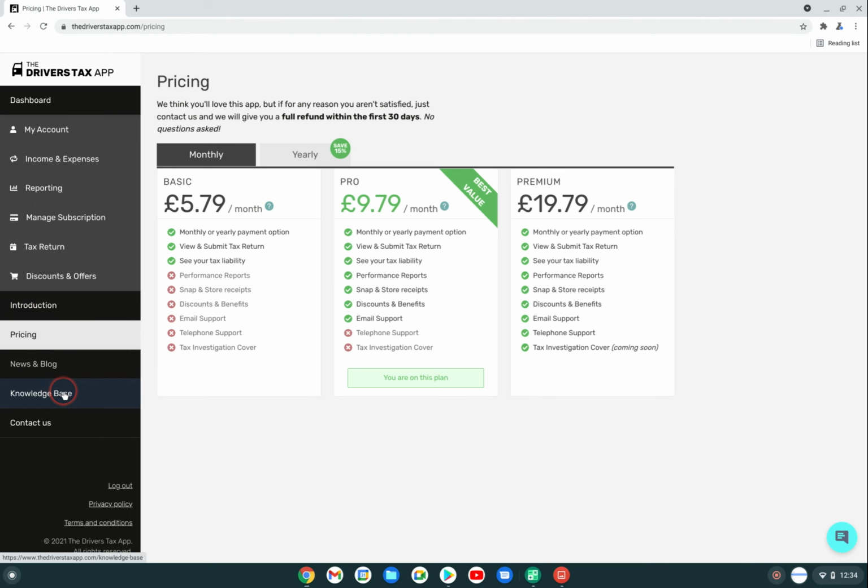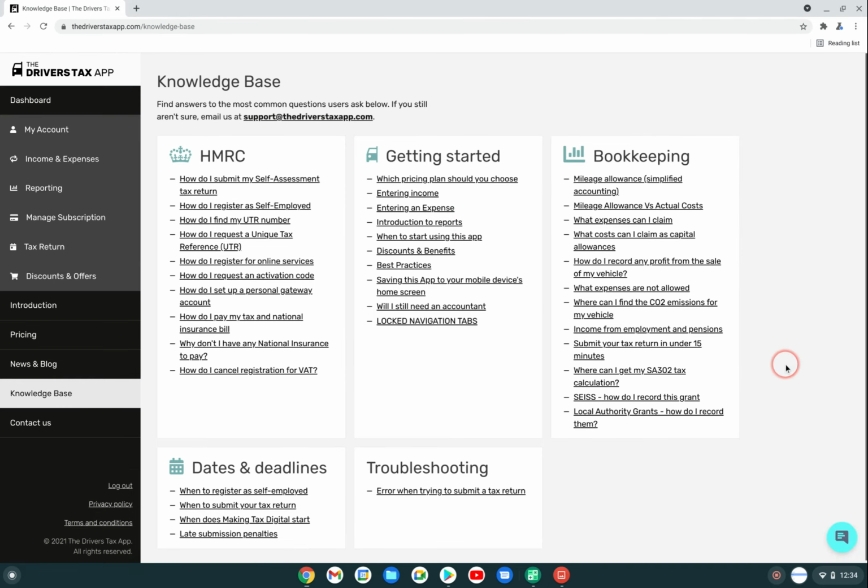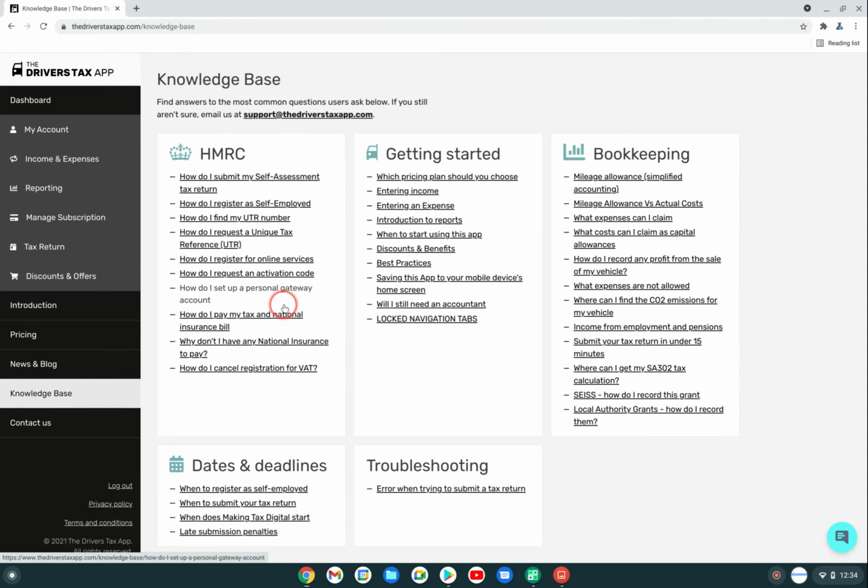And then the knowledge base, I find the knowledge base particularly useful. It's only this one screen, but just have a quick look at all the information here. You've got all this HMRC information. You've got getting started with the actual driver's tax app system, telling you how to do things, telling you how to enter income, telling you how to enter an expense, which I've gone through briefly. Best practices, really good information. Will you still need an accountant? Really good information. You can save the app to your mobile device, so you can actually use this system when you're out and about on your phone.